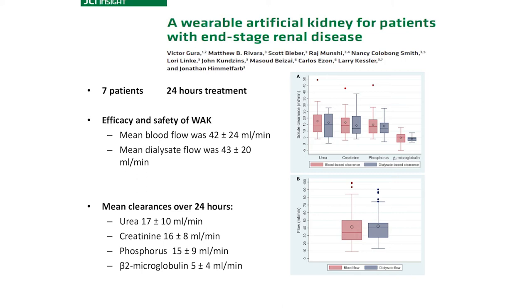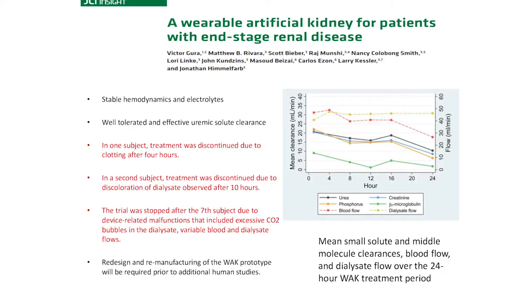So 7 patients, this was a 24-hour treatment. So blood flow 42, dialysate flow 43. There was urea clearance, creatinine clearance 16, 17, phosphorus and beta 2 microglobulin clearance. So it was effective or efficacious, but this is what happened.